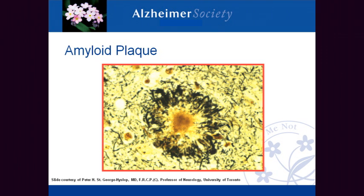Now, we know they're sticky, we know they're toxic, they're called oligomers, and they start bumping into each other, and then they start sticking together. And the larger they get and the more they bump into each other, the more they eventually form an insoluble plaque called a beta amyloid plaque. And this is a picture of a beta amyloid plaque from the University of Toronto. Now, when that's happening, that's gumming up the works between brain cells.